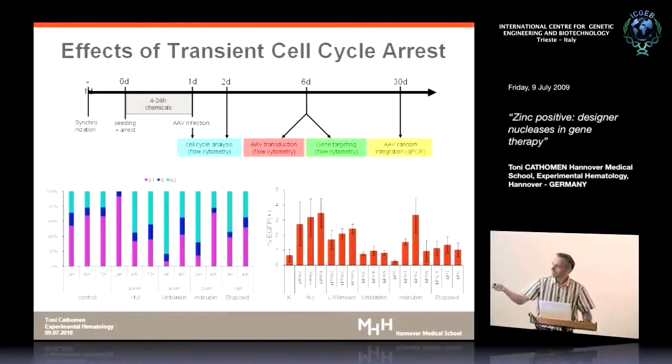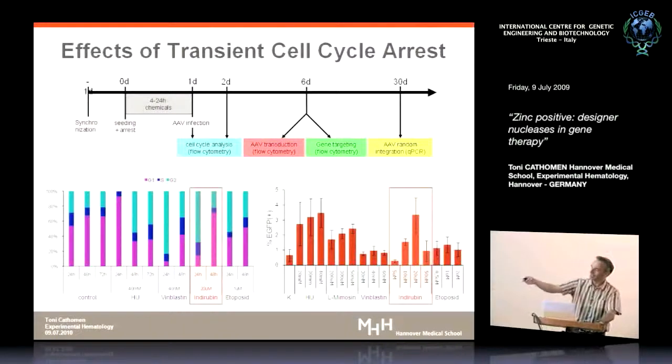too heavily? So we looked into different chemicals here. And these are just a few that we tested. This is the cell cycle profile here. This is the control assay in HeLa cells in that case. You can see here, this is the regular cell cycling. And what you can see here, one of the chemicals that we like the most is actually indirubin, which is a CDK2 inhibitor, and should not intercalate into DNA at this concentration here.